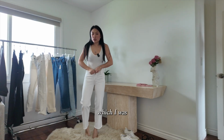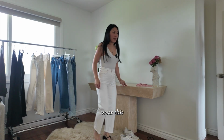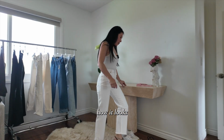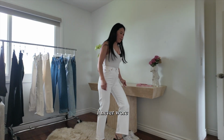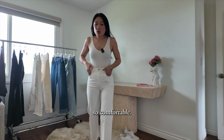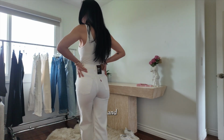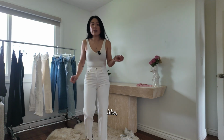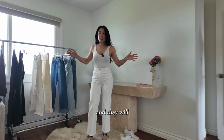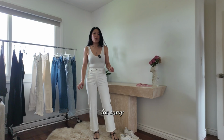These are the ankle ones, which I was saying is perfect with a little mini heel. I will probably wear this all summer, and I love how it looks with these sandals. I've never worn these out in public yet, so that's why I'm standing here. But how cute are these? And they're so comfortable. They fit like a glove, and if you are curvier and you have more hip, these are perfect and they will cinch you in, which is why I think they're honestly one of the most flattering for curvy women.